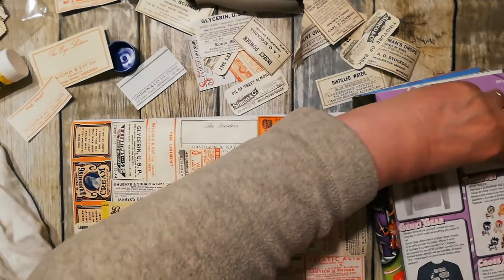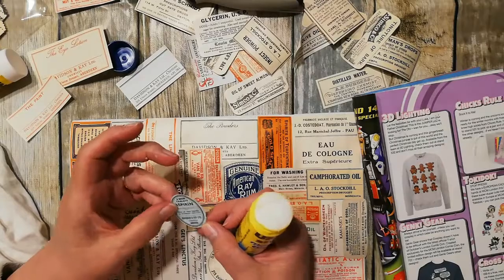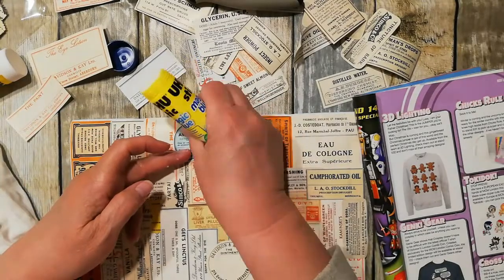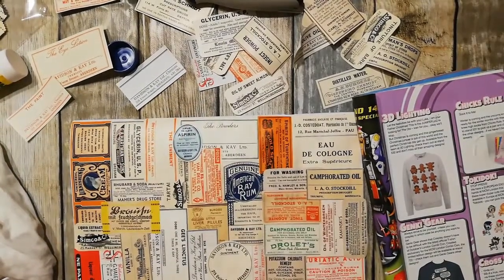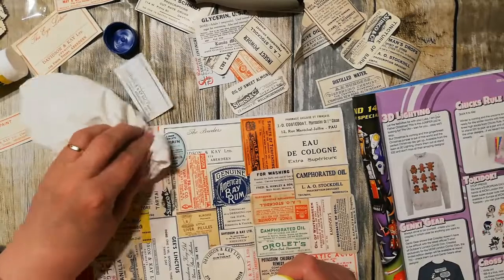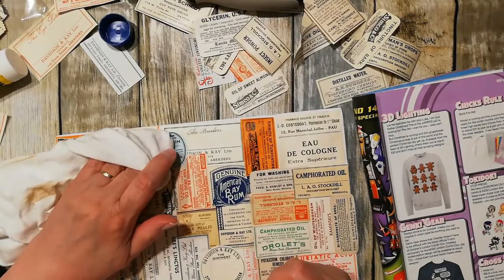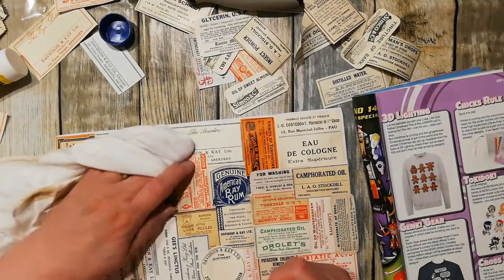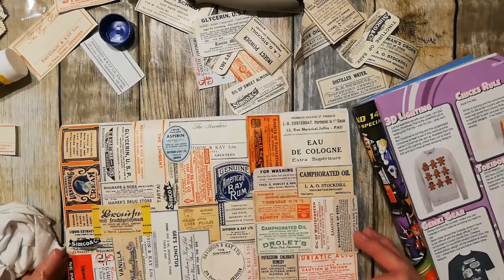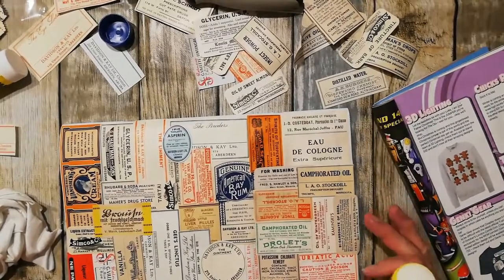Why are you doing that, you stupid glue? I've kind of ripped it a bit now. I don't know whether it's the right day to do this. I seem to be having lots of trouble. Right. So I've got all my holes covered. That one's flapping over. I'll just trim that off.